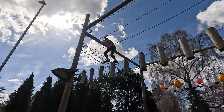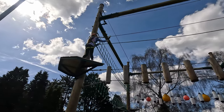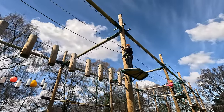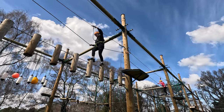Quite a nice course they've set up here. It is quite recently installed, apparently. So it is a good setup. Probably take you anything from half an hour to 40 minutes, really depends on how busy it is at the time and if people are really struggling to get around. But well worth a visit.